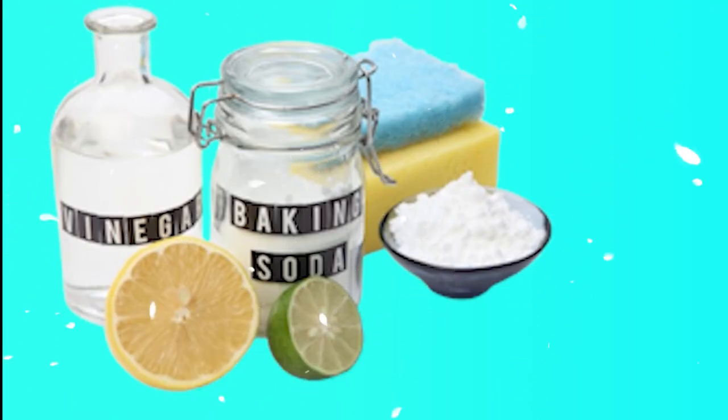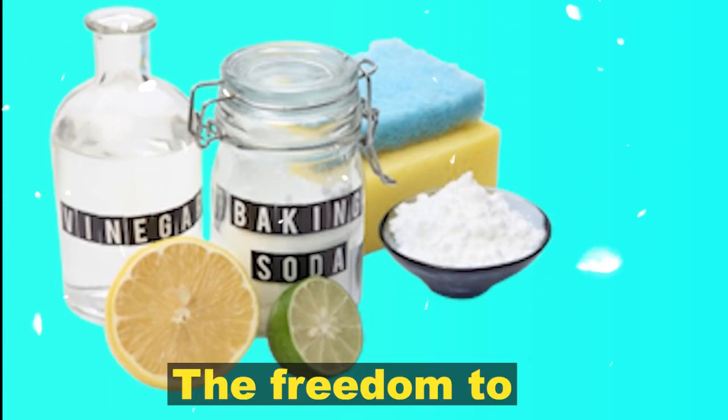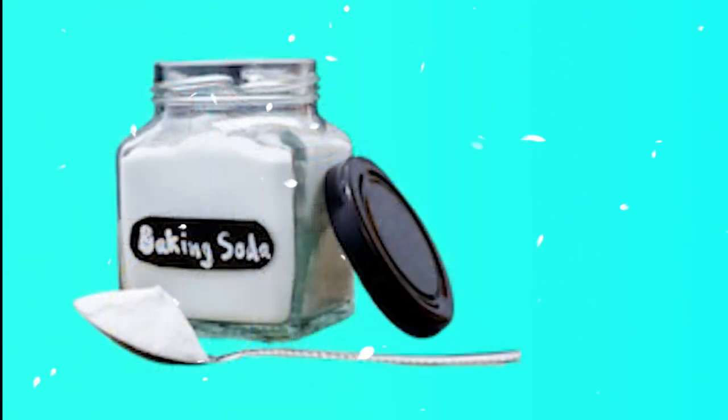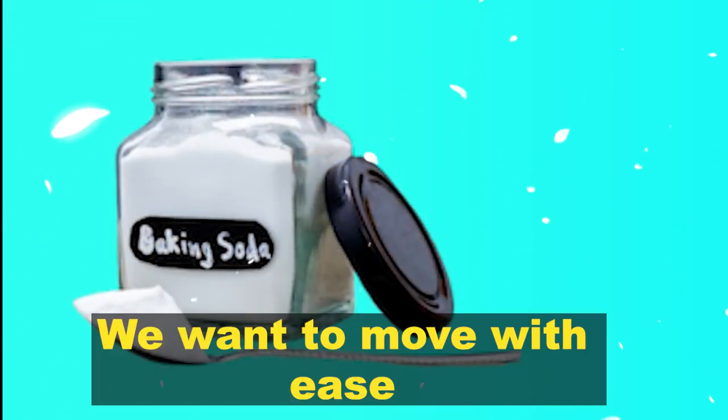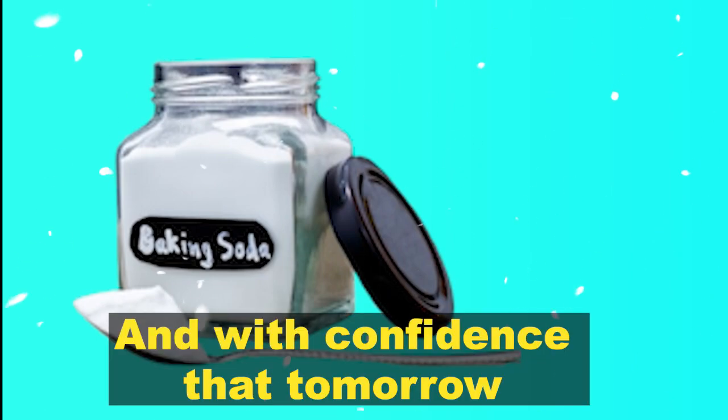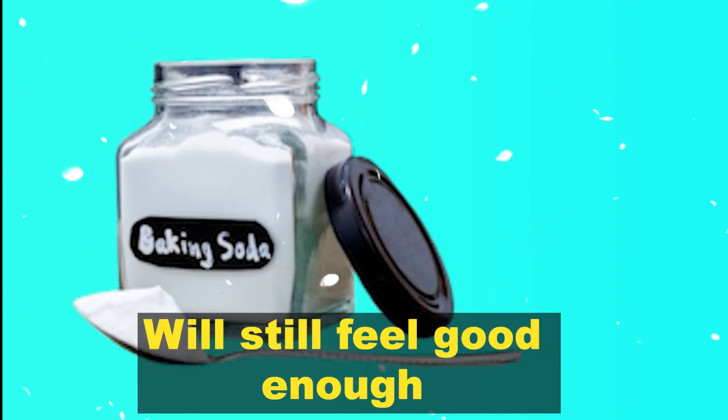So the next time your legs feel tight after a walk, or your back starts to stiffen after a few hours on your feet, don't just reach for a heating pad. Give your body a little internal support. Mix up that simple glass of baking soda water, drink it slowly, and let it do its work. You might be surprised how much lighter you feel the next morning.